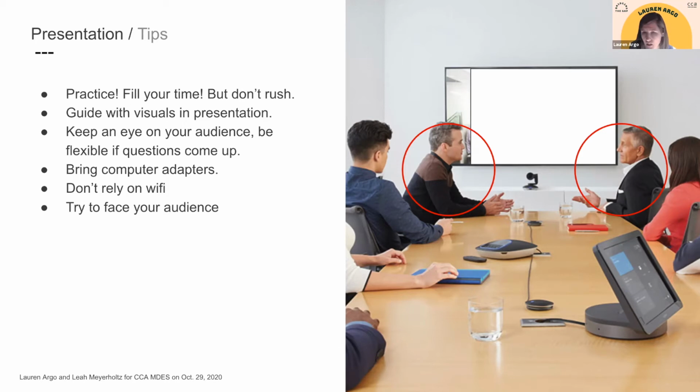So I included this picture here. This is something I try to do. Usually you go into the room where you're presenting with the recruiter and they welcome you. You walk into the room and they're like, get settled in, plug in. You have like 10 minutes before the presentation. That's usually what happens.